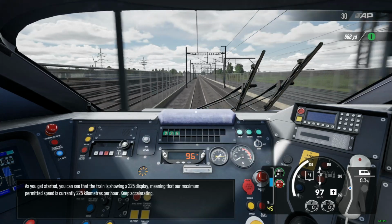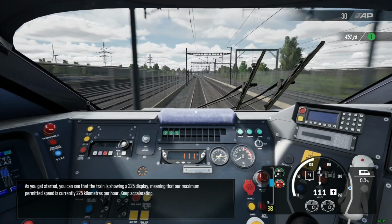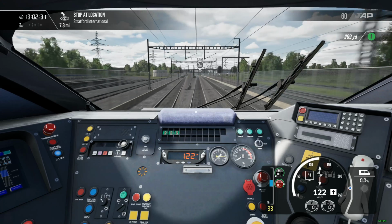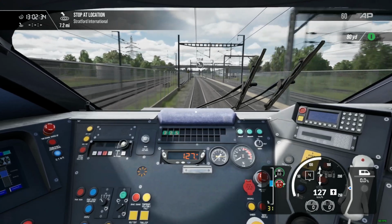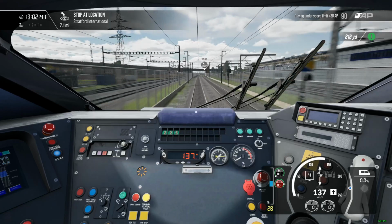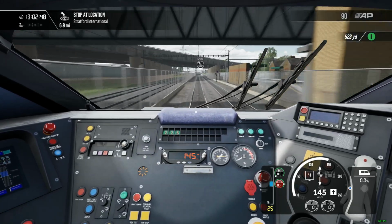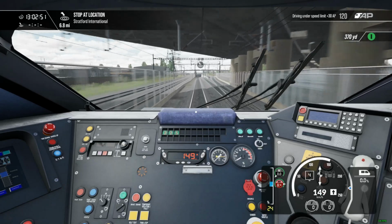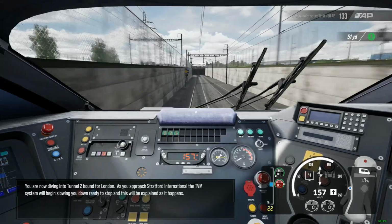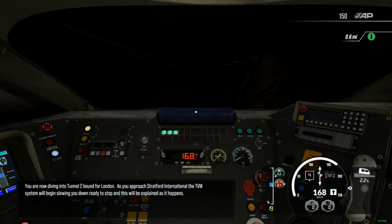As you get started, you can see that the train is showing a 225 display, meaning that our maximum permitted speed is currently 225 kilometers per hour. Keep accelerating. You are now diving into Tunnel 2 bound for London. As you approach Stratford International, the TVM system will begin slowing you down, ready to stop, and this will be explained as it happens.